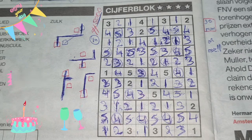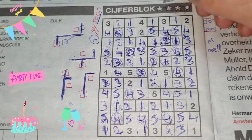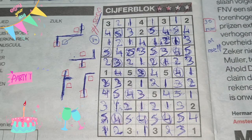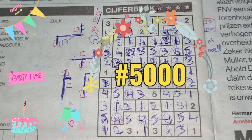5,000, yes! Completed in 90 minutes, wow! Not the 4 stars, not the 3 stars, let me give this 2 stars, and I'm very well pleased with the time, and I like this one, number 5,000, yes, a celebration, a milestone, yes.